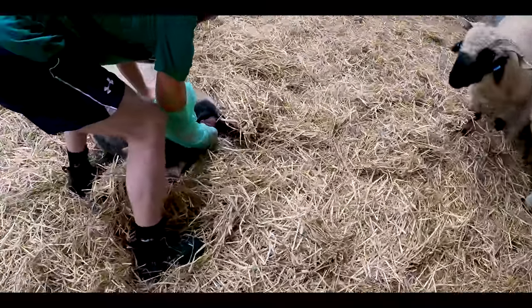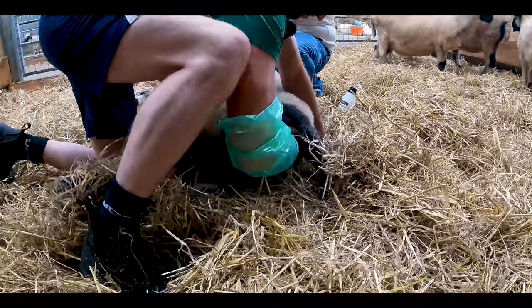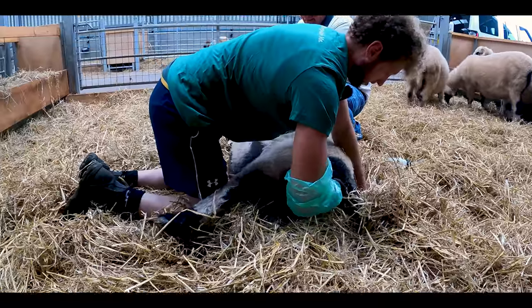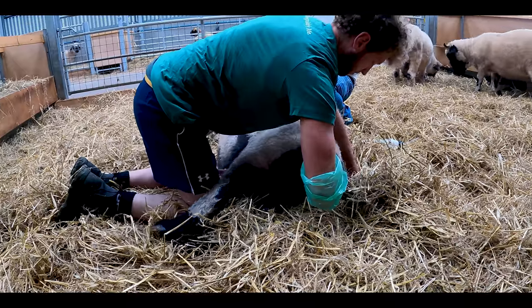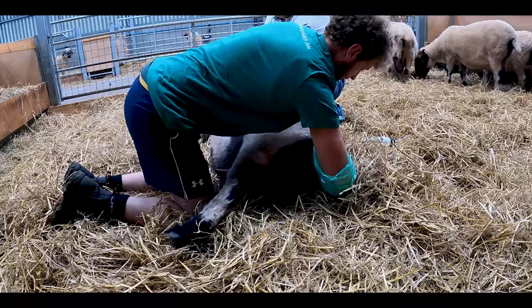There we go. I'll just see what we're like here. Aye, you're right enough. I'm just missing a leg. Aye, you're all right, lass. So what's happening here is there's just one leg coming forward with the head, and because we've caught her at a nice stage, we should be able just to ease that back slightly. You're okay, lass. I know it's a bit uncomfortable. And find this other leg.